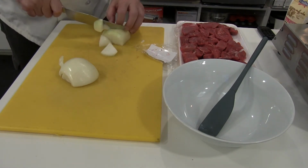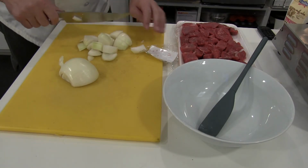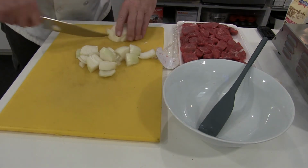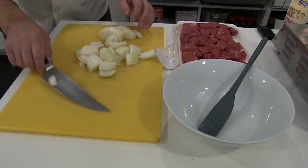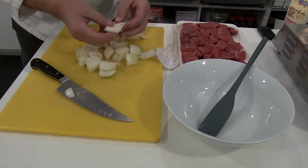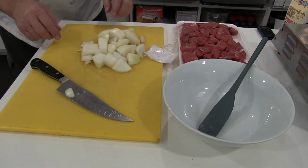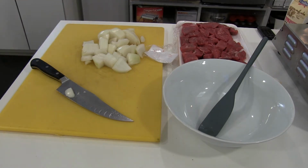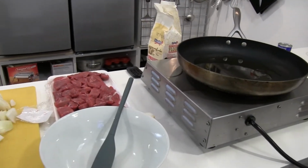Now, this is a rustic dish, and you don't have to spend time doing fancy cuts. In fact, you want to leave them large. You want to leave the pieces large, because if you were to cut them too small, they would just shrink away by the end of the cooking cycle, and you wouldn't even see an onion. It would just shrink down so much. Okay, this pan is getting nice and hot.